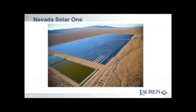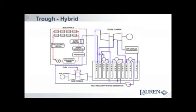Now, Nevada Solar 1 is a greenfield, ground-up plant where we take the HTF out of the solar field, take it into the heat exchange area, convert the heat into steam, and turn the steam turbine. Another type of facility is a hybrid plant, which is the Martin Solar plant. We use the same type of solar field, with the HTF circulating through it. We have the heat exchange, converting water to steam, but we're not taking the steam to the steam turbine. We put it into a heat recovery steam generator on the back end of a gas turbine.